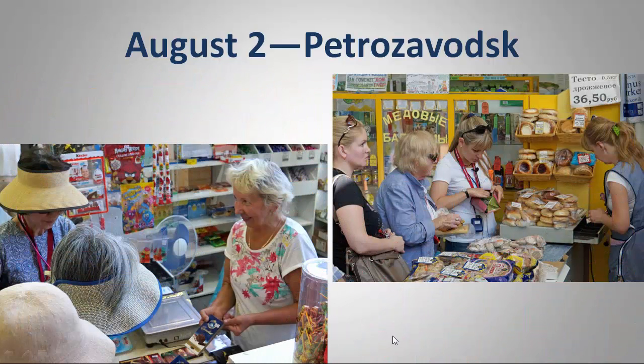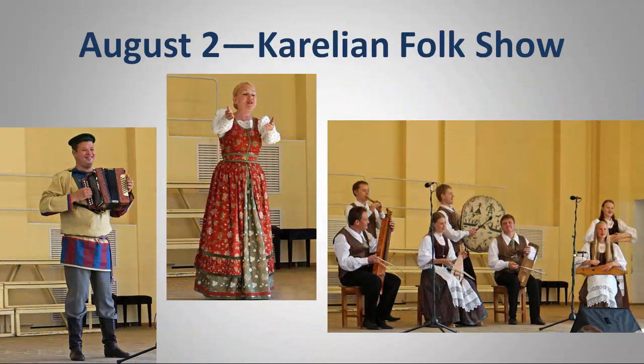Then we did some shopping in a local store. So here's our members buying chocolate, and this is buying some bread. That night we went to a folk show, and so they dressed up in native costumes, and they also played an unusual instrument. This thing right here is called a cantella. Never heard of it before.